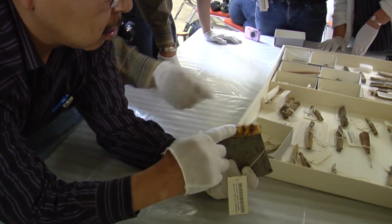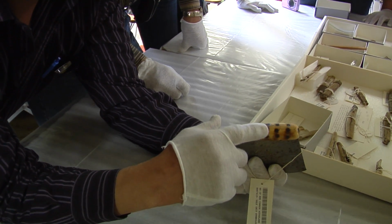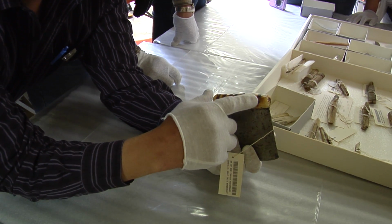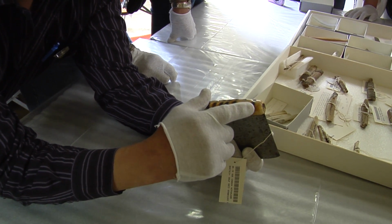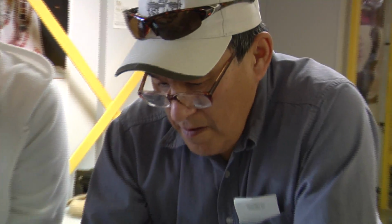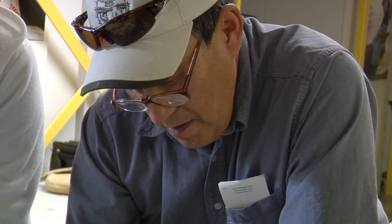Yeah. James, this is ivory. Is it ivory? Yeah. Where would they get ivory from? Anderson River trade, maybe? Probably. Alaska. Oh, and see in this one, then you can see the pattern. Yeah, if you hold it down. So maybe that one once had a pattern like that too.